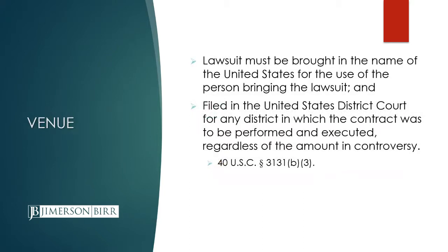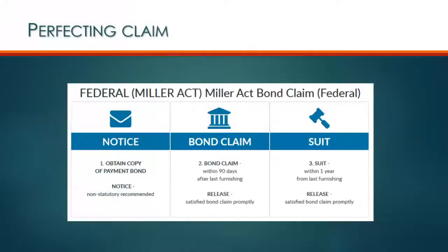These are interesting cases because when the lawsuit is filed by the bond claimant, it's filed in the United States District Court. It has to be filed in federal court, thus the Federal Miller Act, and it has to be brought in the name of the United States for the use and benefit of the person bringing the lawsuit. So it would be United States for the use and benefit of Subcontractor Inc. That would be the name of the plaintiff. And again, it'd have to be filed in the federal district court where the project was performed, regardless of how much is at issue.